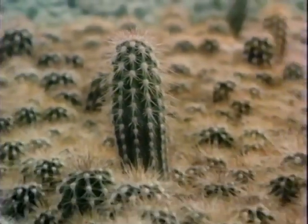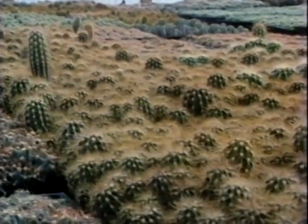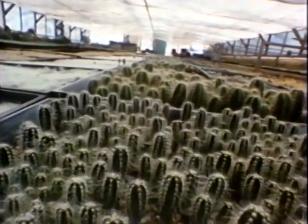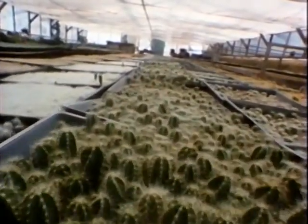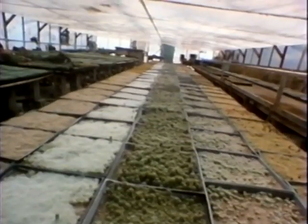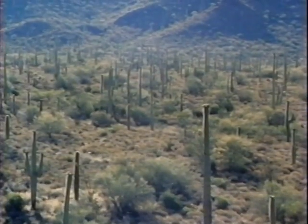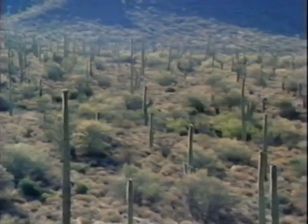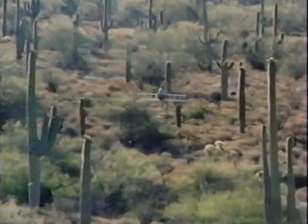Greenhouses grow saguaros under controlled conditions with phenomenal success. In the wild, the odds are as high as 20 million to one that a seed will grow to maturity. But in the greenhouses, as many as 90% survive. One greenhouse can sell as many as 200,000 saguaros a year. But the saguaro is much more than a commercial commodity. Study of the cactus is of extreme importance if the dynamics of the desert are to be understood.